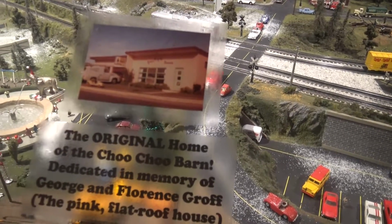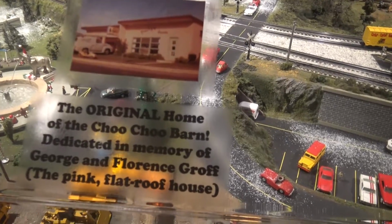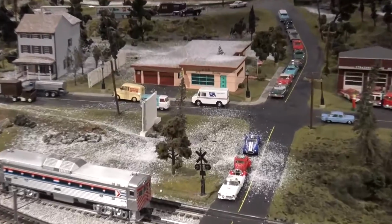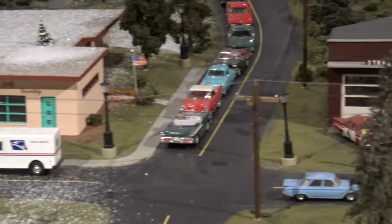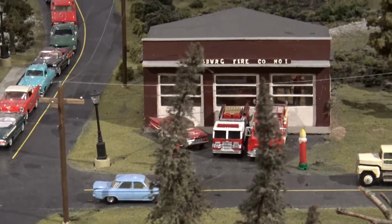The original home of Choo Choo Barn, dedicated in memory of George and Florence Croft. The pink flat roof house. You see it right over there. The mail truck's just coming. The original Choo Choo Barn. And all the regular things. Another fire station. It actually is this town.